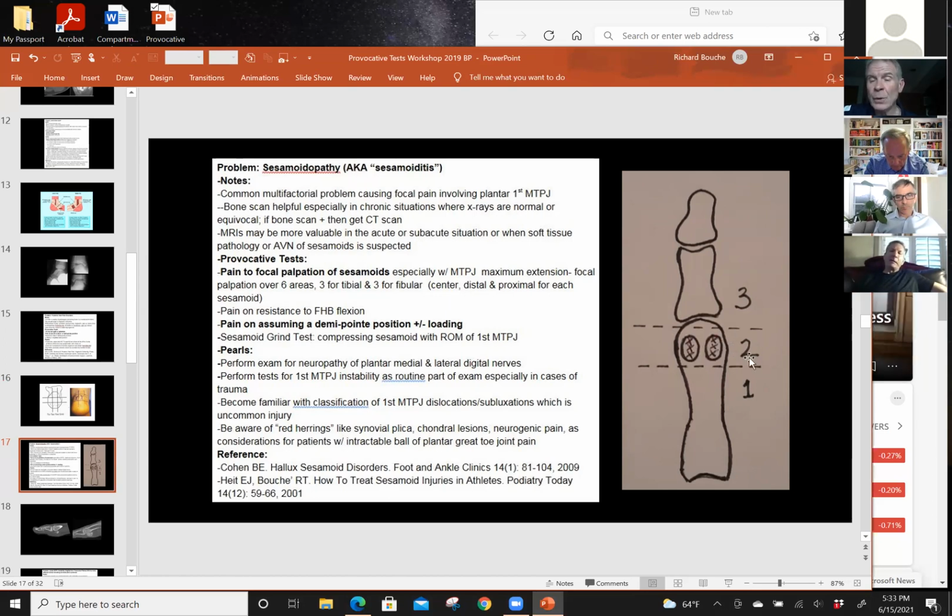So here's where you want to spend your time and say, okay, you've got a bipartite sesamoid, they're going to hurt mid-aspect. You've got an avulsion fracture, they're going to hurt distal. So if you take the time to examine, you can differentiate a lot of the pathologies just based on that. Is it truly the sesamoid that hurts, or is it the surrounding tissue that hurts, like the nerve? If the nerve's involved, the sesamoid has nothing to do with it. It just happens to be there.